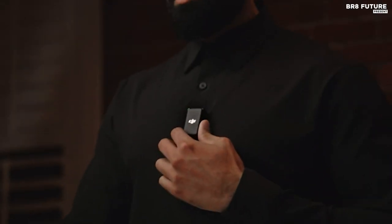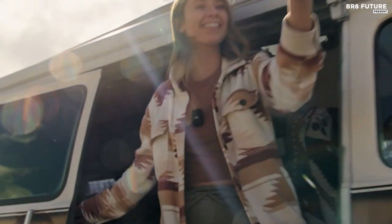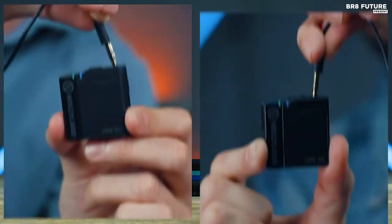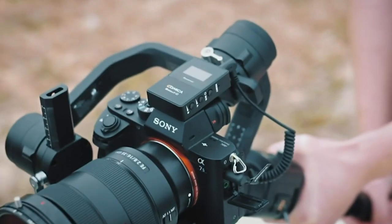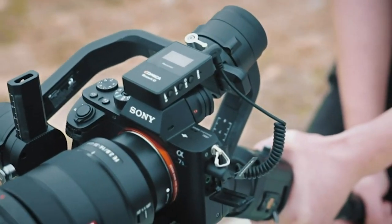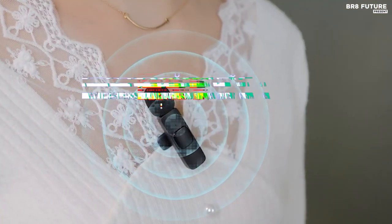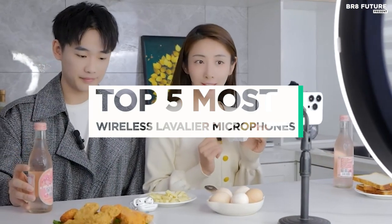Discover the pinnacle of audio excellence with our hand-picked selection of the finest wireless lavalier microphones. Designed to elevate your audio recording experience, these remarkable devices offer unparalleled clarity and convenience. Immerse yourself in the captivating world of crystal-clear sound reproduction and seamless mobility. And that's where our guide to the top 5 best wireless lavalier microphones you can buy for this year comes in.